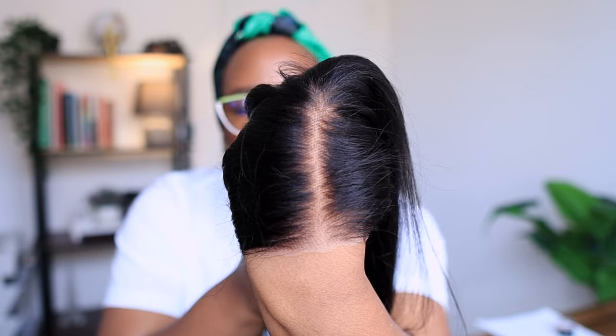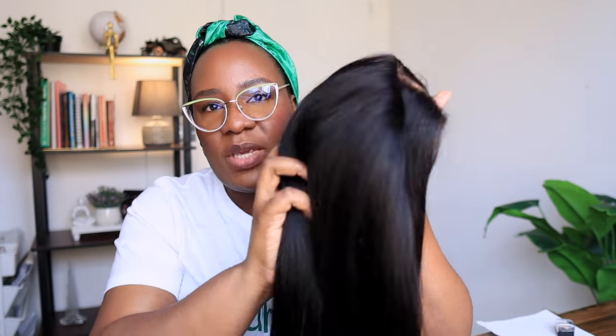But this wig comes pre-cut, pre-bleached. The knots have been bleached, and it is a 7x5 lace with a C cut around the ear. So it goes in, and the texture mimics your natural hair texture. So once you lay your edges and you wear this wig, you are good to go. You don't need to do much to it.